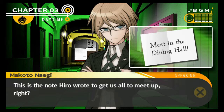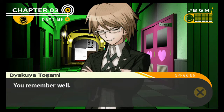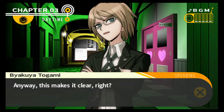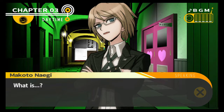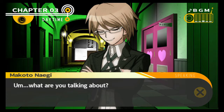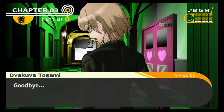This is the note Hiro wrote to get us all to meet up, right? You remember well. Well, the penmanship was pretty remarkable, so it left an impression. It's all clear now. Anyway, this makes it clear, right? This is a trap. What is? Things grow ever more interesting. Well, exciting, but same thing. What are you talking about? I've already repaid my debt. I don't owe you any more explanation. Goodbye.